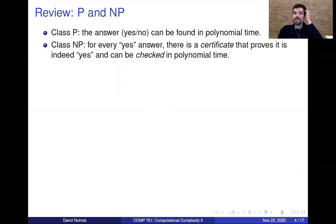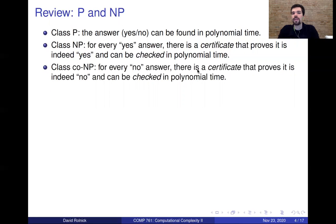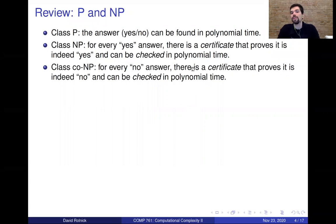Then we looked at the class NP, where for every yes answer, there is some certificate that proves that the answer is indeed yes, and you can check that certificate in polynomial time. We looked at the class coNP, where for every no answer, there is a certificate that proves it is indeed no, and that can be checked in polynomial time.